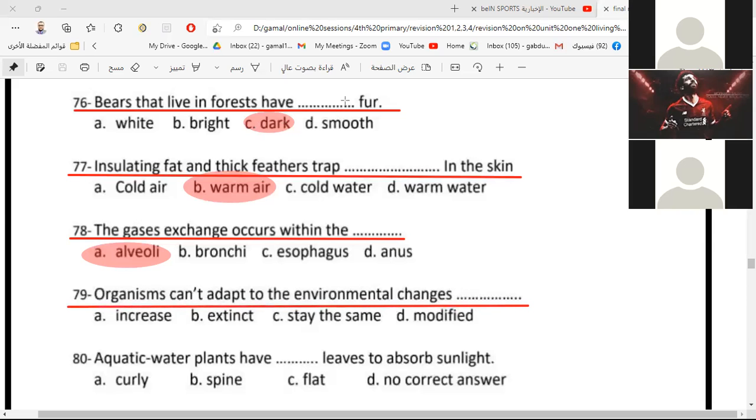Mister, do you know that the polar bear is threatened with extinction? It is exposed to extinction. Its number is very small.